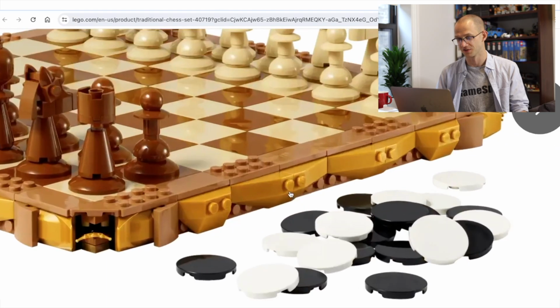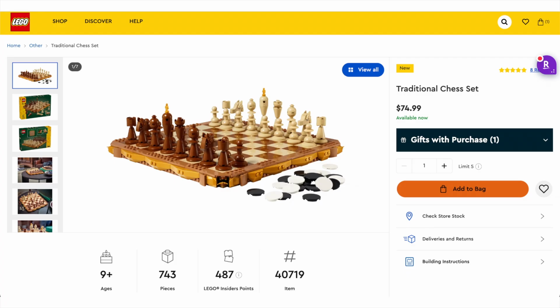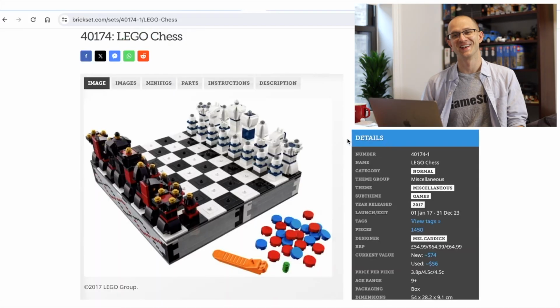I really do like these gold accents on the side, but if this set is anything like the last chess set, it could have a 7-year shelf life. I'll be considering this about 2031. The price has gone up $10. This is now $75 and only 743 pieces. It looks like this contains a lot more larger parts. So yet again, I had my chance to pick up this set and I missed it.